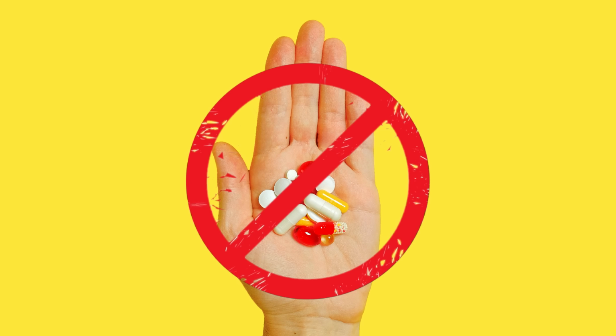Often your doctor won't really address your blood glucose levels until they're in the diabetic range, but so much can be done to lower them before you need medications, and so much can be done once you're on medications to reduce your amount or get rid of them altogether.